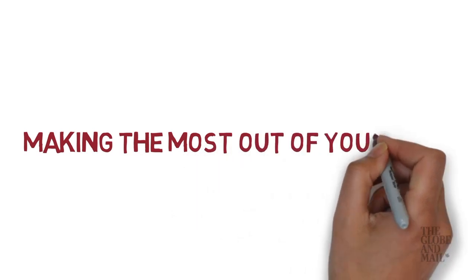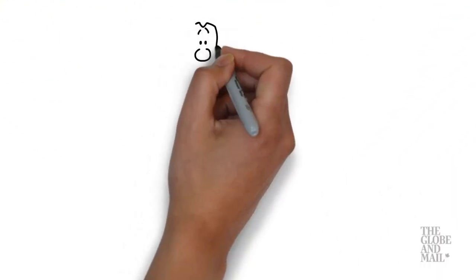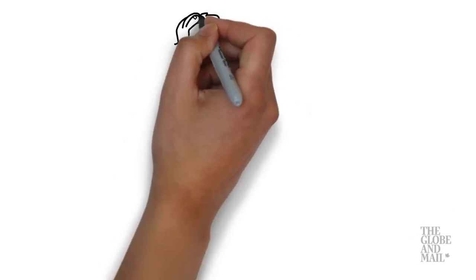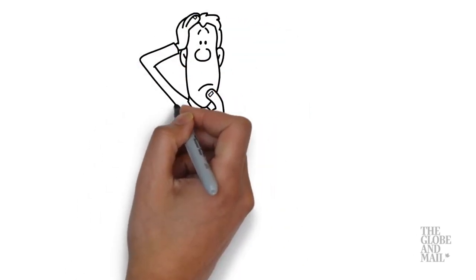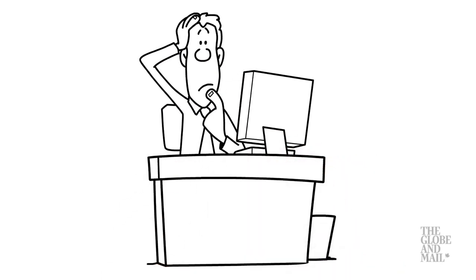Making the most out of your TFSA. Surveys have suggested that many Canadians are using their tax-free savings accounts as nothing more than another bank account. While that may be appropriate in some cases, let's take a look at a few ways that TFSAs are being used and see what the benefits might be.